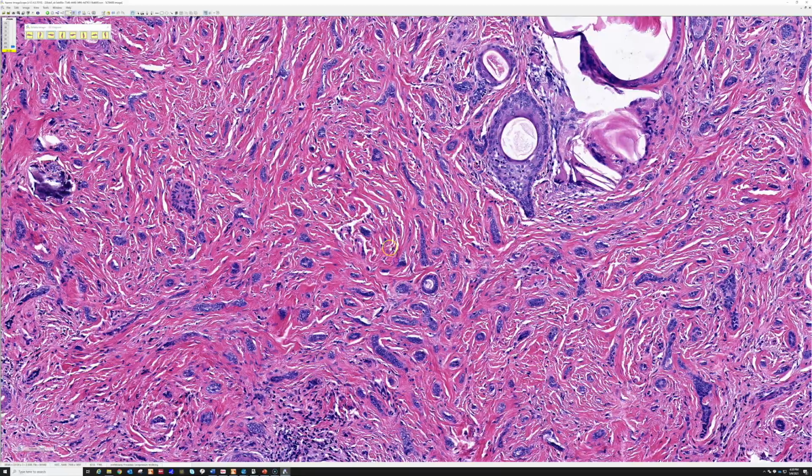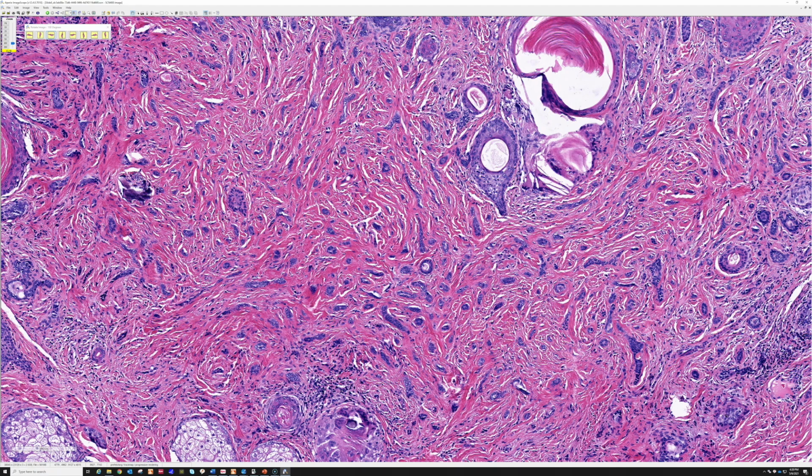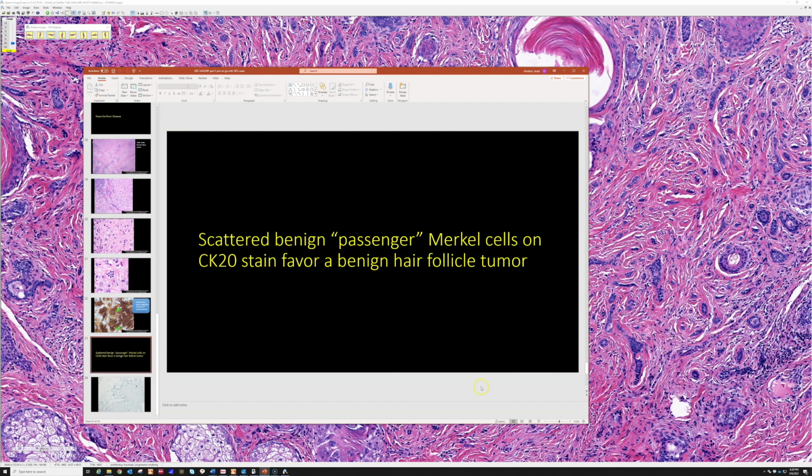You can do various immunostains, and a lot of them have been tried over the years. The one I find most helpful is cytokeratin 20, which highlights scattered cells in desmoplastic trichoep and many other benign hair follicle processes. But usually you lack those cells in basal cell carcinoma, and you usually lack those scattered 20 positive cells in MAC, okay? Now, those 20 positive cells, they're actually Merkel cells, not Merkel cell carcinoma, but normal Merkel cells that are kind of hanging out as what I like to call passengers.